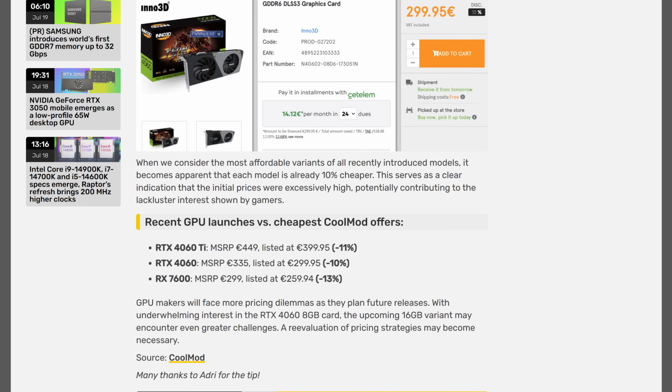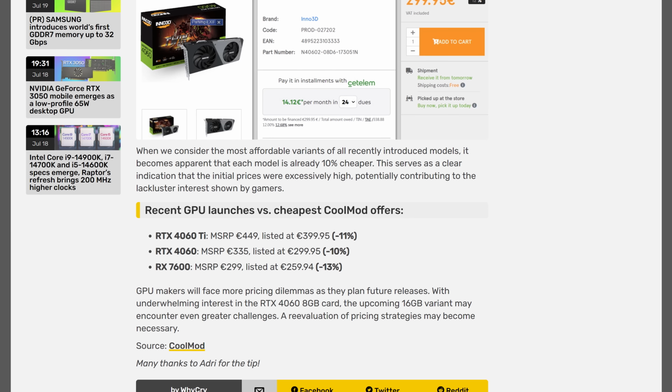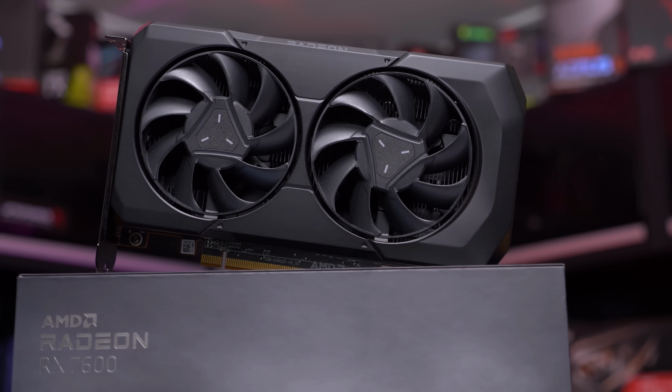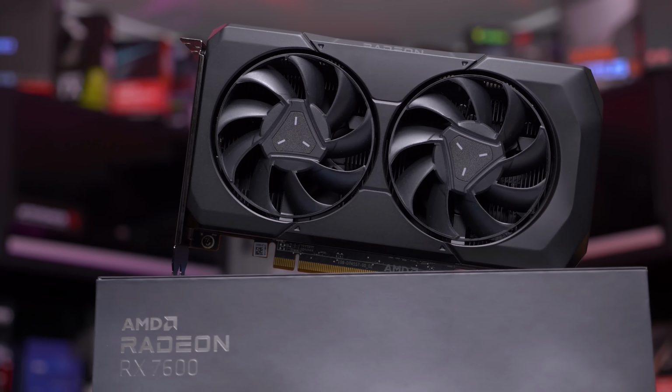That RTX 4060 Ti deal has since expired, but you can still get them for €420, so below the MSRP. The RX 7600 though, even today, you can still get one for €260, so there's no point paying MSRP prices for that sort of product now or ever.